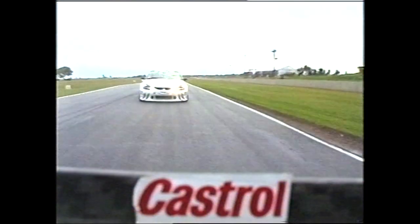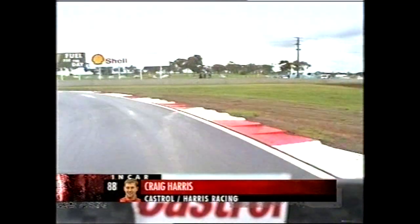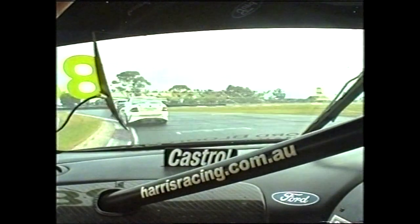There. I think, yeah, that was Simon Wills on Paul Dumbrell. That was a big hit. That's 2 times those guys made contact in the approach to the corner and then on the exit to the corner. Just wonder if the officials may want to say something about that. Craig Harris leaves a big hole open there, and Simon Wills moves through another spot.